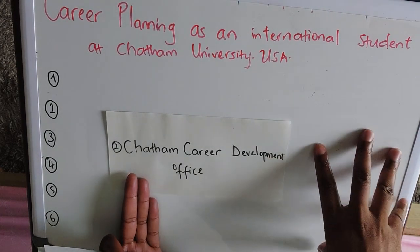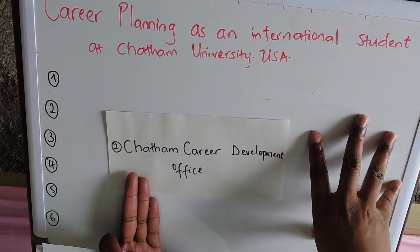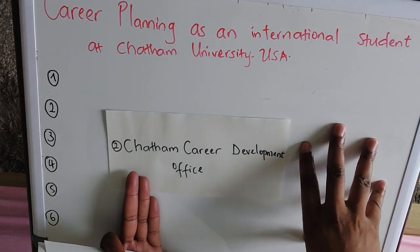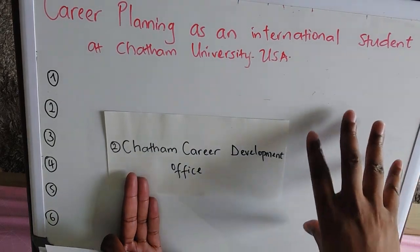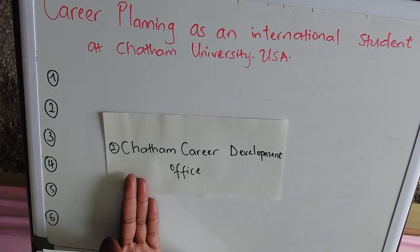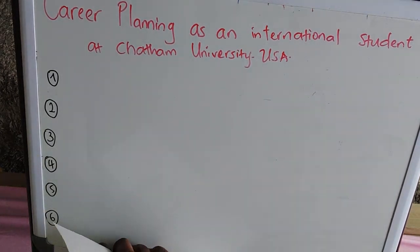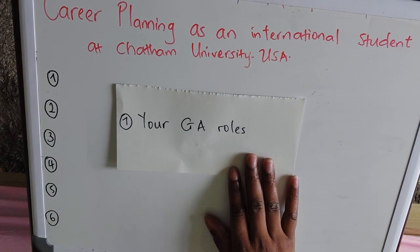They are going to tell you about maybe sector specific things, like let's say if you're in healthcare, if you're in tech, if you are in sustainability, they are going to tell you about the fairs that are taking place in those specific fields. You have to attend those fairs. You have to prepare everything. Know everything that you have to do as early as possible, because that is going to be important when you eventually leave school. And then the last one is your graduate assistantship roles.